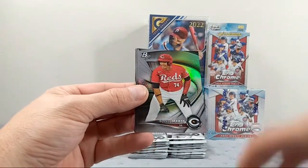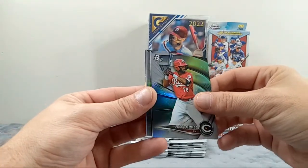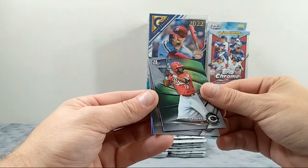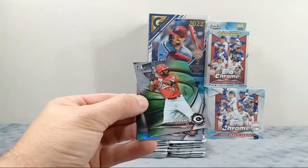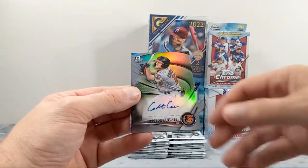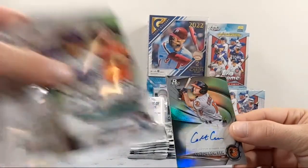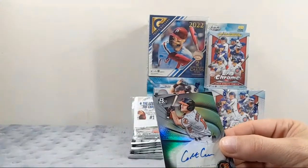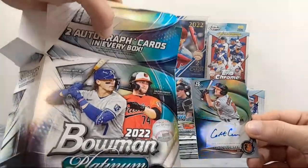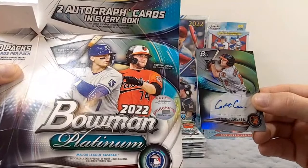And it's that easy. Marte for the Reds, Torres, and I think we got our first auto. What team we got? What team is it at least? Hey, there's a really nice one. Wait a second, isn't he? Colton Cowser.